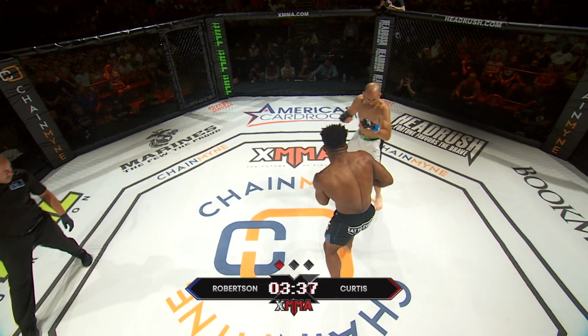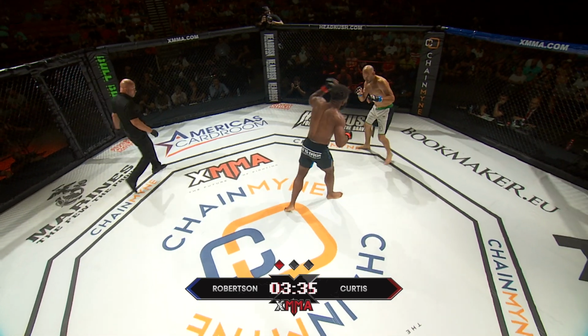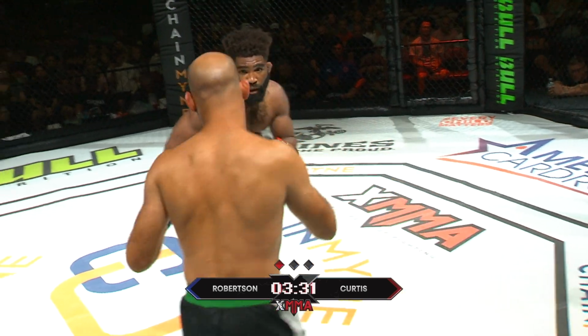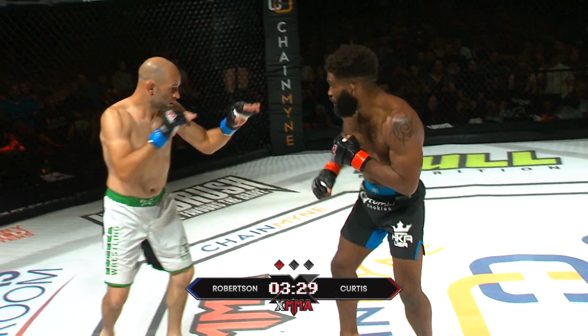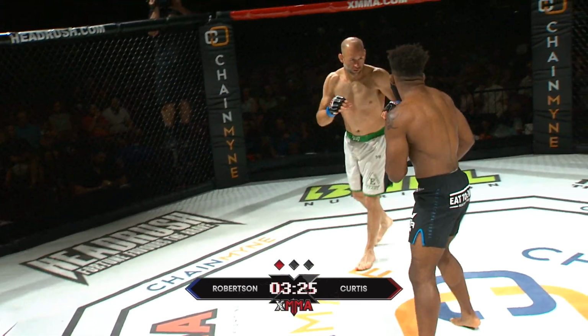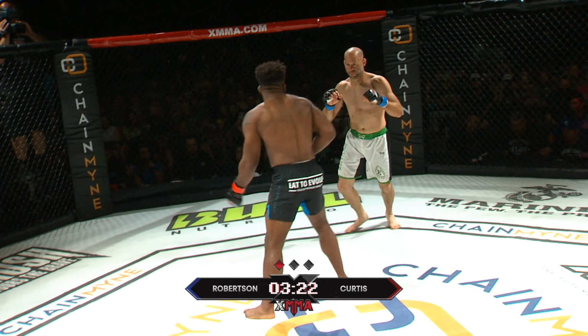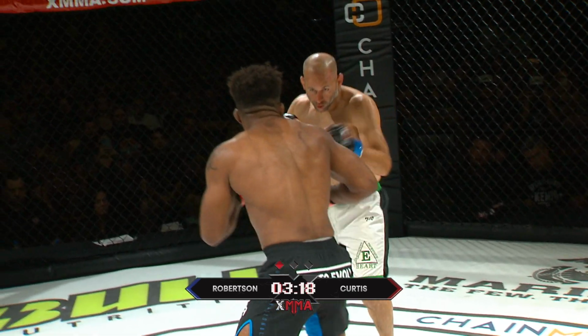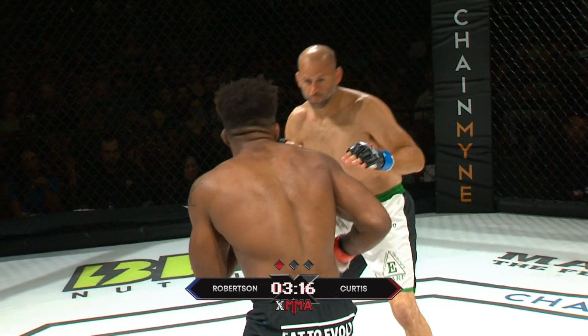And this is some relatively technical striking so far that we've seen inside. Good left hand there. Popped him. Kenny smiles back at him. I'd like to see a little more activity from Curtis. Well, he's trying to. I feel like he's trying to figure out where he's going to get that shot. Yeah, picking his shots. There you go. That's a nice one too. Clean. Kenny did well to slip that, but it was close.